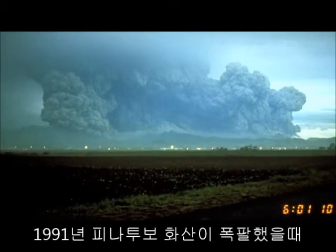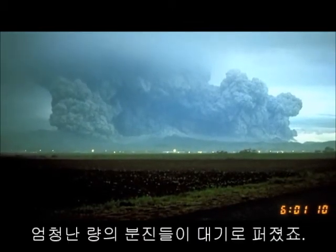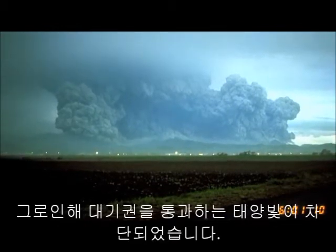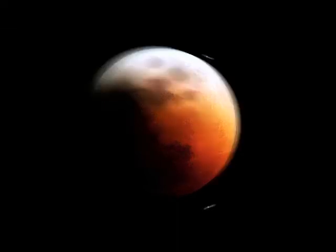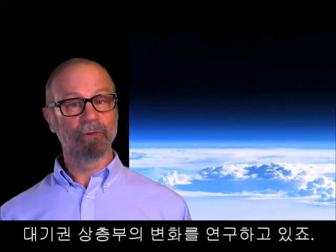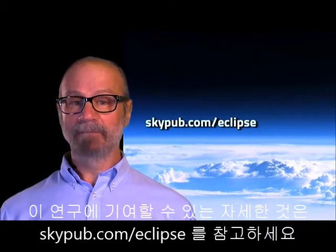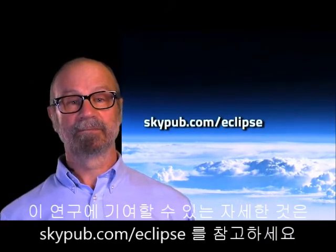When Mount Pinatubo erupted in 1991, it threw huge amounts of crud into the upper atmosphere. That blocked light from filtering through the atmosphere. So the moon was extremely dark during its next total eclipse, in December 1992. Some scientists actually use the appearance of total lunar eclipses as a tool for studying the upper atmosphere. See skypub.com/eclipse if you're interested in helping out.